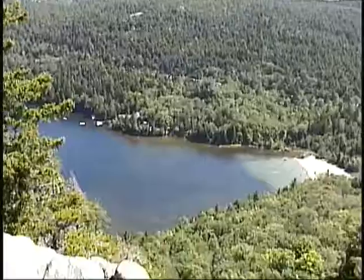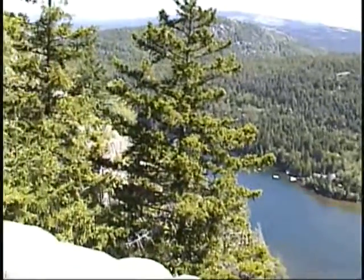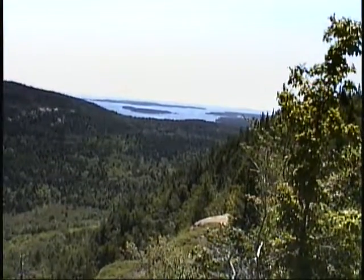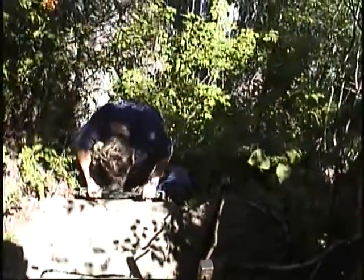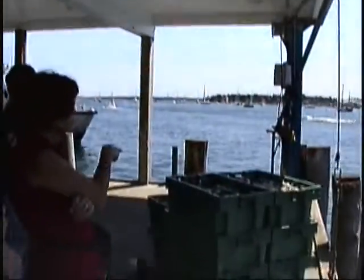And a continuation of Echo Lake, which goes way back in there. And off in the distance is Southwest Harbor, where we're headed next for lunch. And then going down the ladder is another matter, especially getting started. Did you get a view?